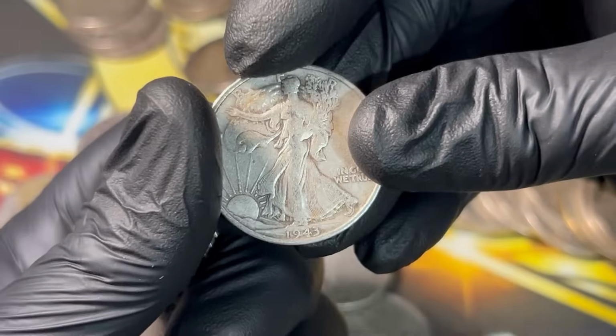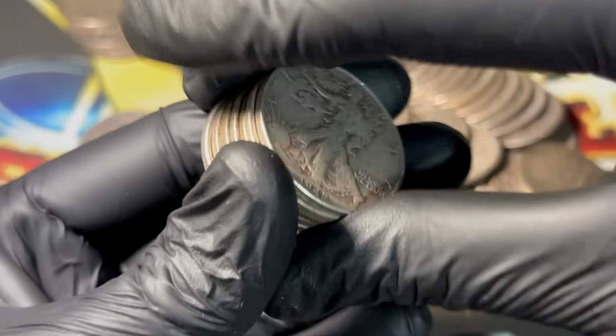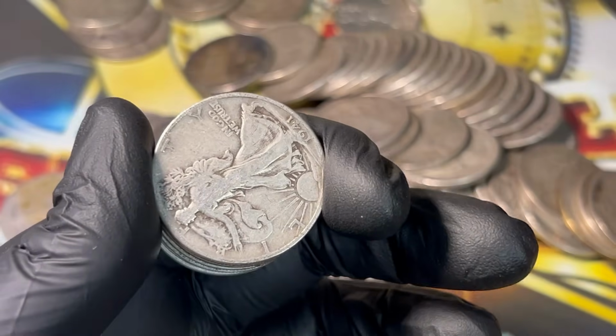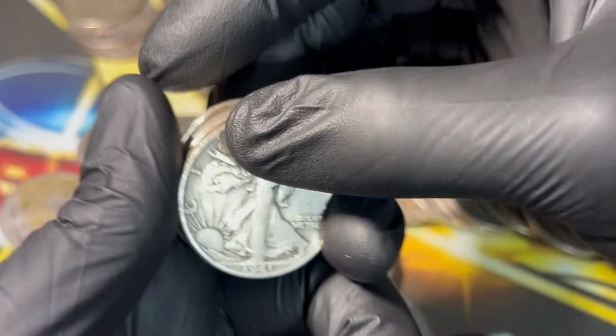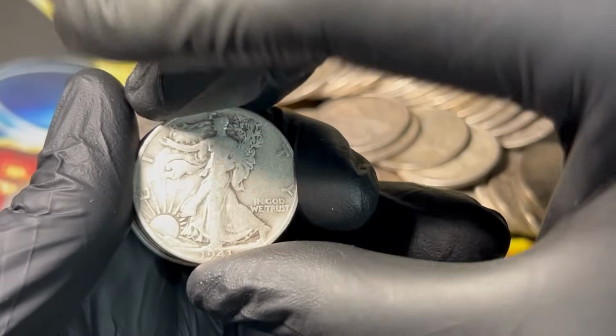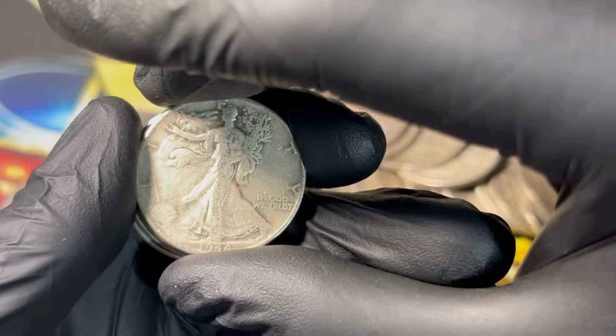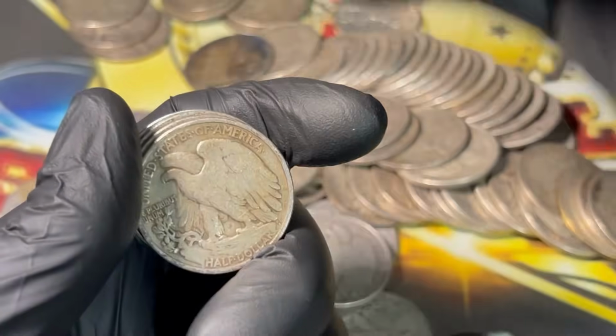So far, I have not seen anything out of this pile that constitutes a second look, that makes me go, wow, this is great. Don't get me wrong; these are still worth a good amount just based off of being junk silver. But sometimes you find those little diamonds in the rough, and that's what I'm hoping for today.